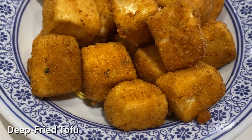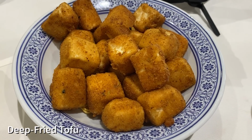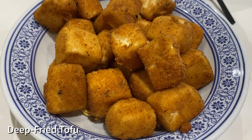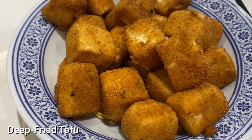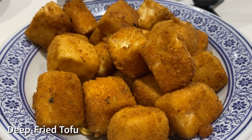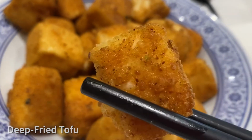Next that's arrived is the deep fried tofu. I've had this before in other videos. It's a real favorite of ours when coming to dim sum places. You've got this nice crispy exterior of the tofu and inside it's just soft and creamy. It's got this nice combination of 5 spice and other seasonings on the outside. Just deep fried to perfection, and then still retains that silky tofu on the inside. Just a try.